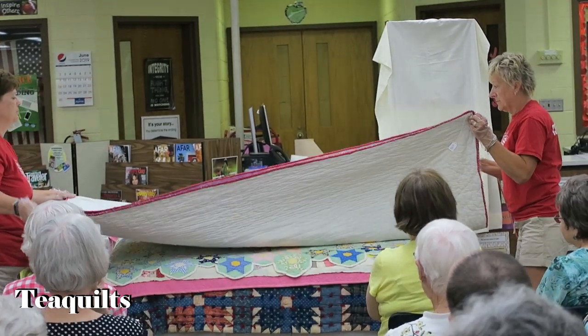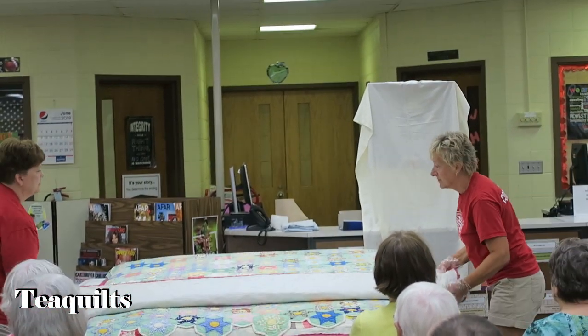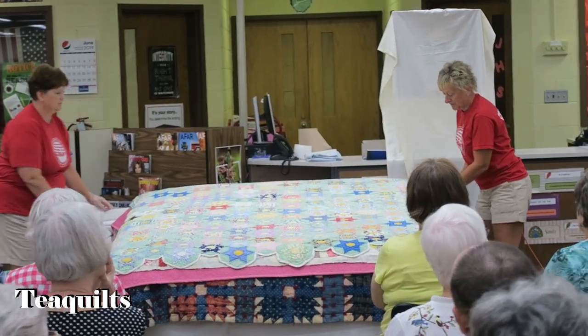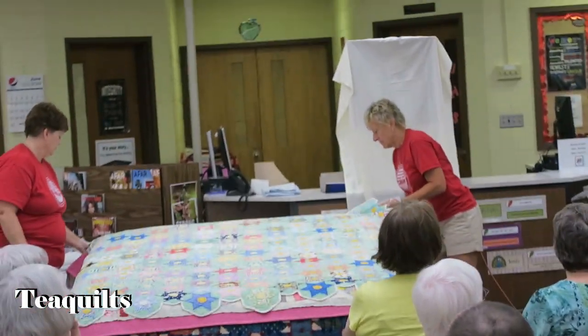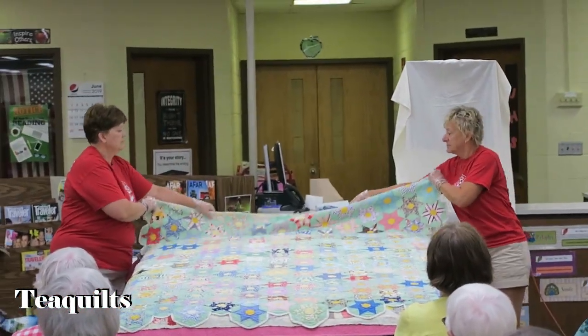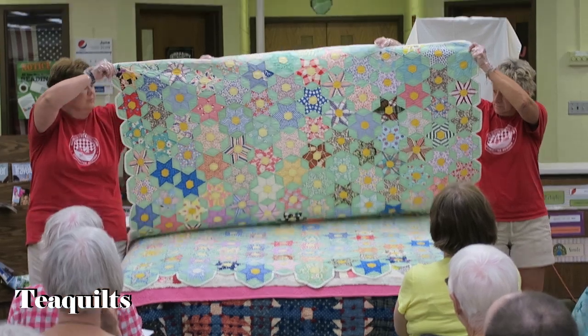We don't know a specific age on that one, but we do believe it's probably right at 50 years of age, because I did have to reject one quilt that was submitted this year because it was not yet 50 years of age. Our next quilt is a 6-point star.